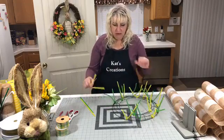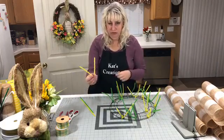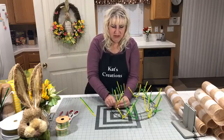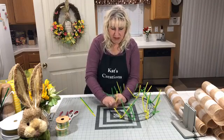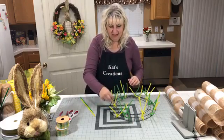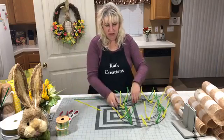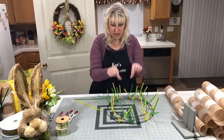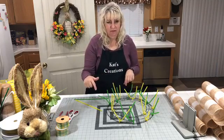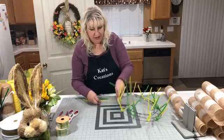So on the Dollar Tree frame, we're going to take the 2 innermost rings, and take our pipe cleaner and wire 2 together. The reason why I do this is so it doesn't slip around the wreath form or the rail, so these stay static in position. So again, I'm just toggling them. I have 6 on the 2 innermost rails, and then I'm going to have a total of 12 on the outer 2 rails, for a grand total of 18.